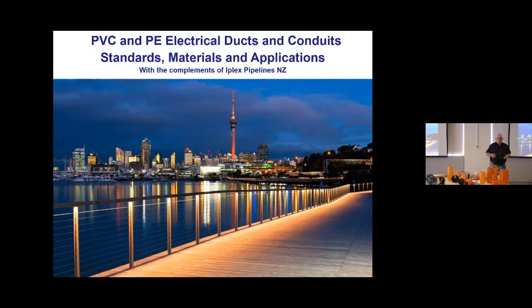electrical ducts and conduits made from PVC and polyethylene, and look at some of the changes in manufacturing standards that have happened in recent times, and also look at the materials that are used for these applications and some of the implications around how they're used.